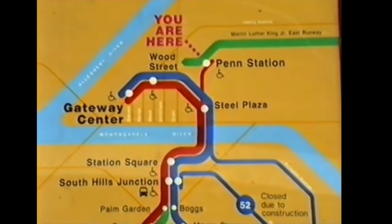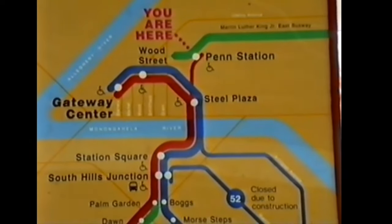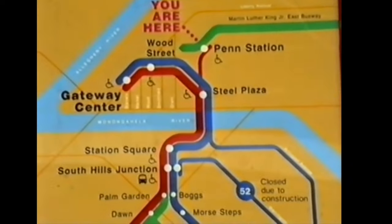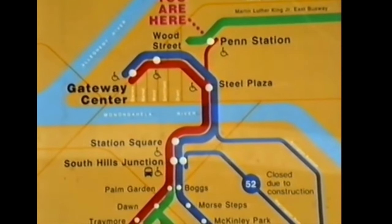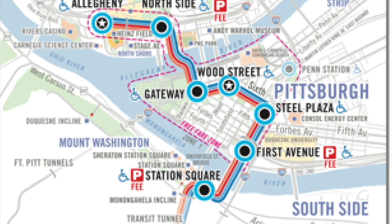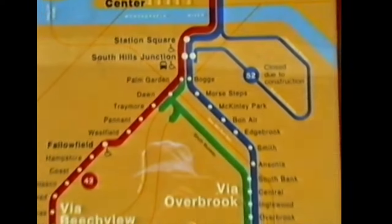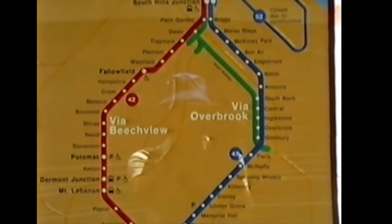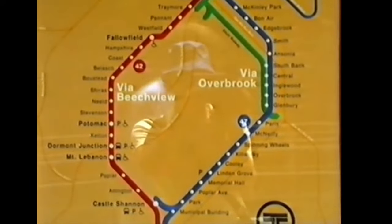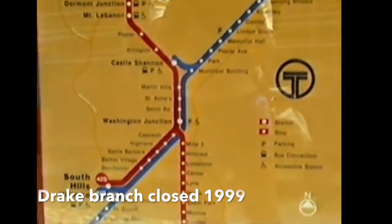I'm at the Point Park station up on the right there. The red line is simply a shuttle to and from Steel Plaza. The main lines commence from Gateway Centre, through Steel Plaza. The 47s take the right hand branch, which is blue. 42 is the left, then they split again down the bottom.